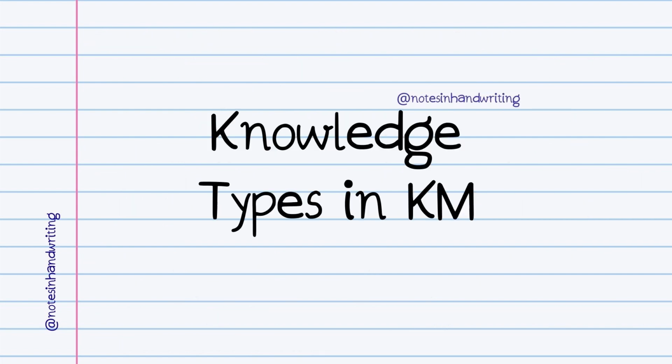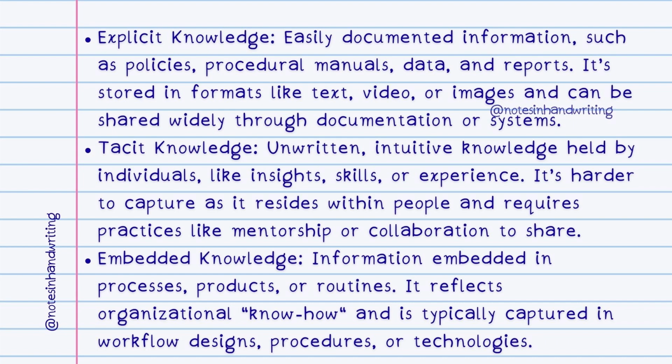Knowledge types. Explicit knowledge can be easily documented information, such as policies, procedural manuals, data, and reports. It's stored in formats like text, video, or images and can be shared widely through documentation or systems. Tacit knowledge is unwritten, intuitive knowledge held by individuals, like insights, skills, or experience. It's harder to capture as it resides within people and requires practices like mentorship or collaboration to share.